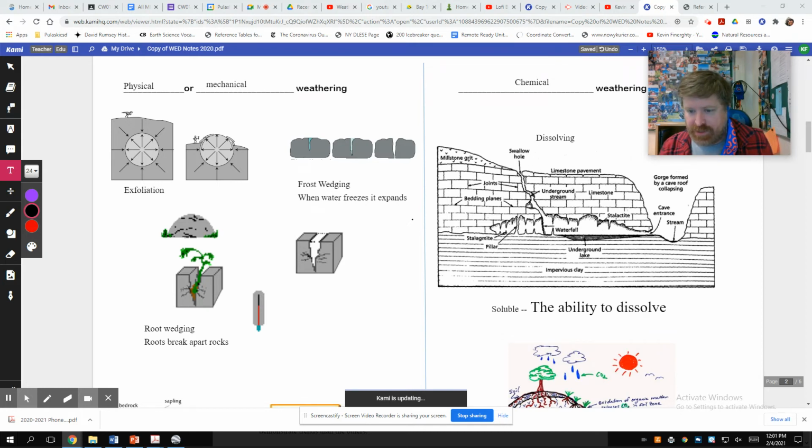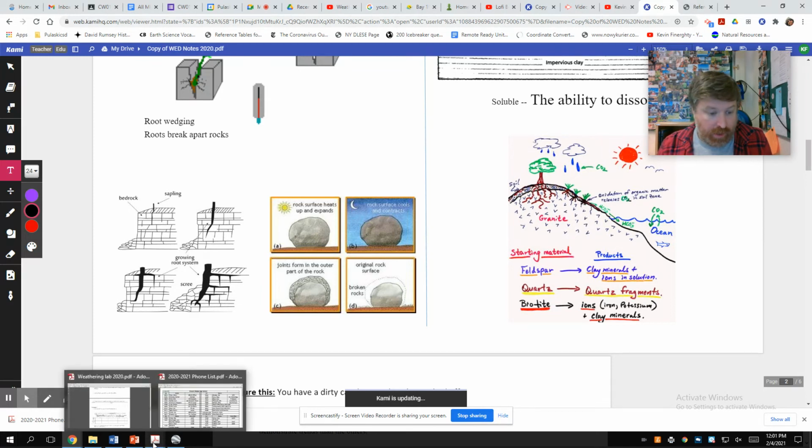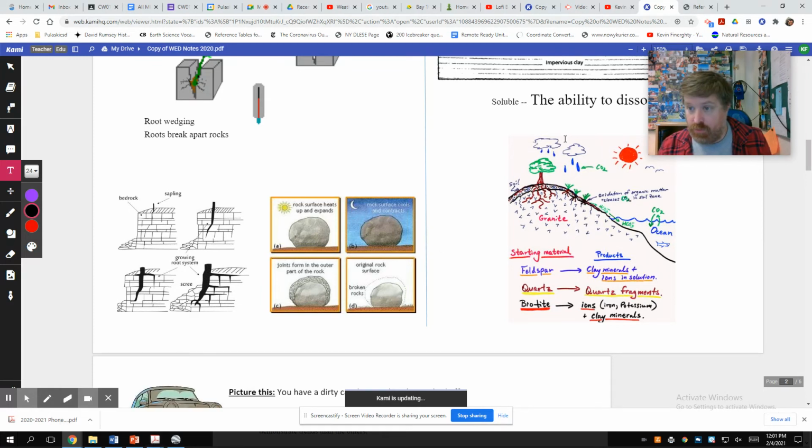So when rain hits this, the carbon dioxide in the atmosphere gets into rain and makes a weak acid, carbonic acid. All rain is naturally slightly acidic. Acid rain is a pollution problem, and that is a thing too. But even in the absence of pollution from humans, this happens. And weakly acidic rain will dissolve soluble rock, right? So let's go, where's that PowerPoint?